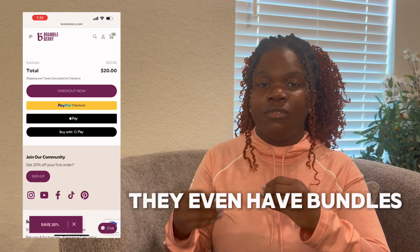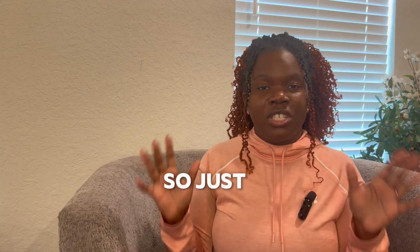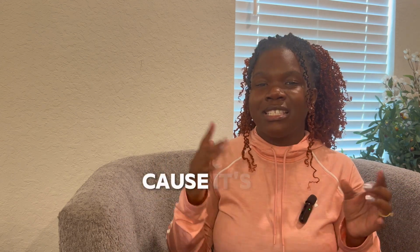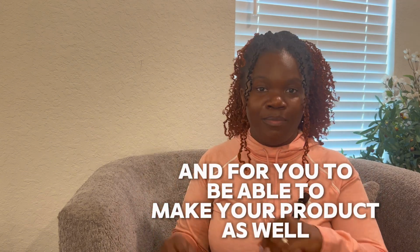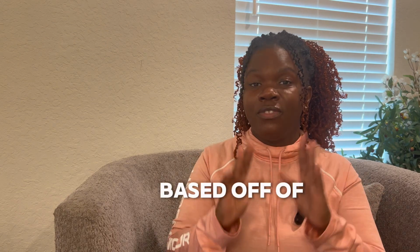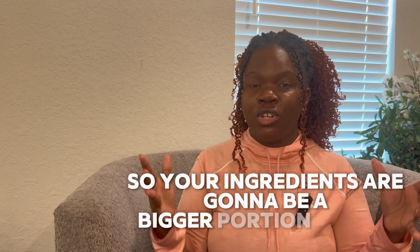They even have bundles of different fragrances that you can get as well to pair together. So just check out Brambleberry when it comes to your fragrances and buying the little travel sizes, because it's enough for you to be able to test and to make your product as well. When it comes to just these ingredients that we are talking about, this is going to cost you around $70 to $100 based off of these ingredients alone. So your ingredients are going to be a bigger portion of this.